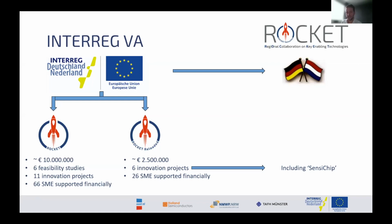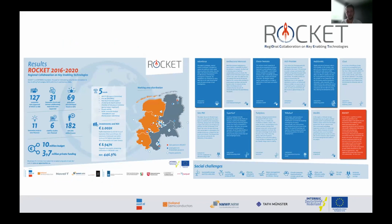One of the 6 projects within the Rocket Reloaded project is SensiChip, where we'll get in a minute. For those of you who are interested in some of the other projects that are running, there's a website, www.rocket-innovations.eu, where you can find information on all of the projects that are running and that have run. For the projects within Rocket, there have been animated movies that give you some insight in what had happened there and what kind of companies were involved, what knowledge institutions were involved, so that you can see which companies you might address if you want to innovate something yourself, or if you want to collaborate across the border.